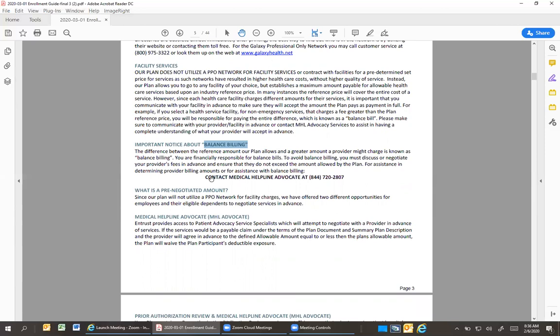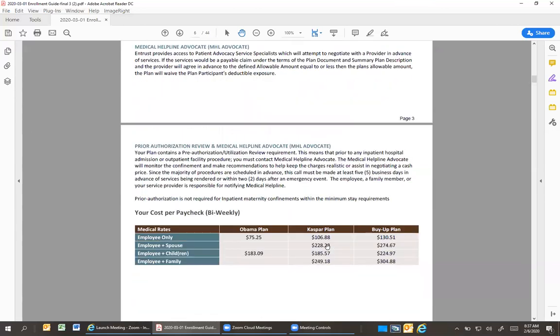If you do, I want to make sure that the medical helpline at a company called Entrust is contacted to be able to work through that bill. So if you get a bill and it's confusing, what you simply just have to remember is call this number.